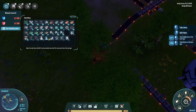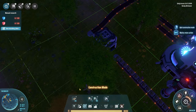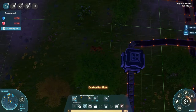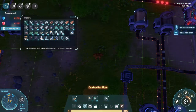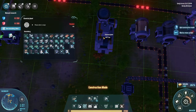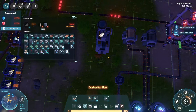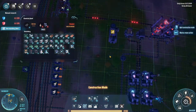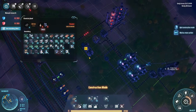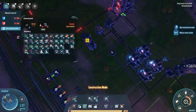where are my splitters? There. Then I guess it's a chemical plant that we need. Let's see. To make plastic? Yes, it is. Okay. So, actually, no, I want the research to have highest priority, really. Which it won't be no matter what.